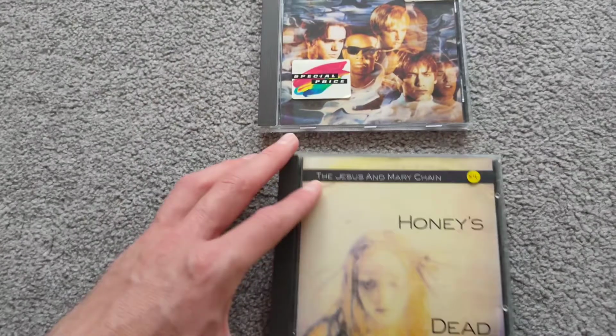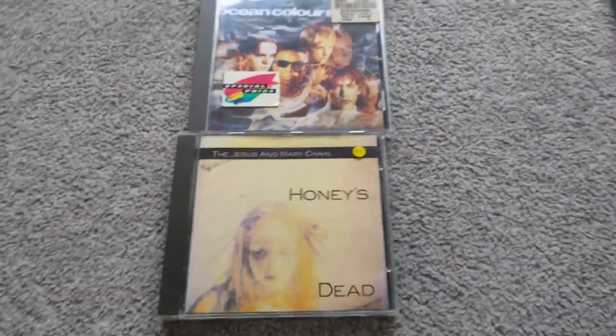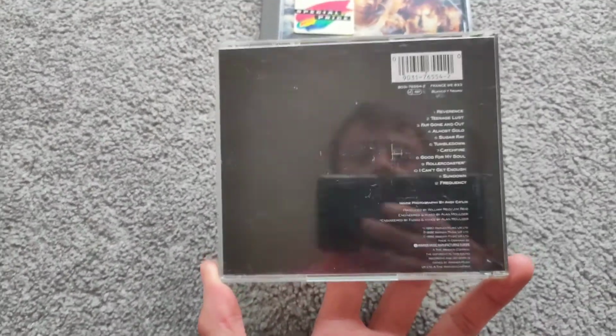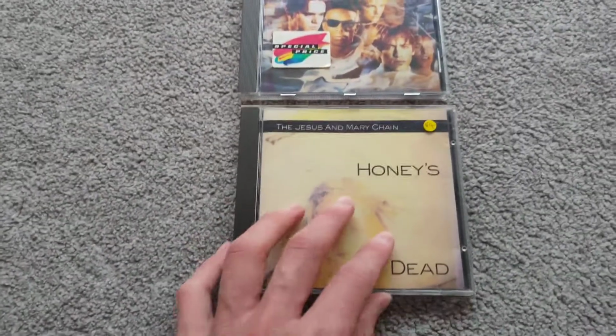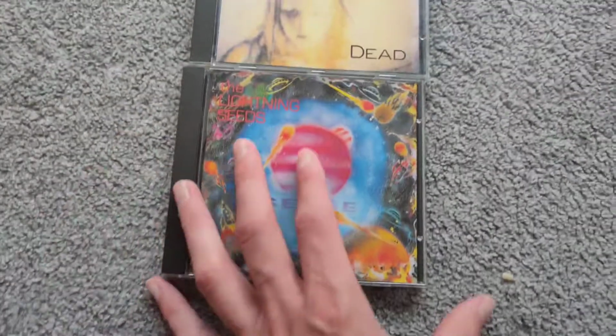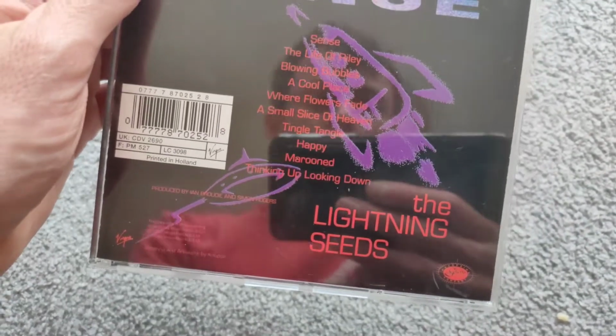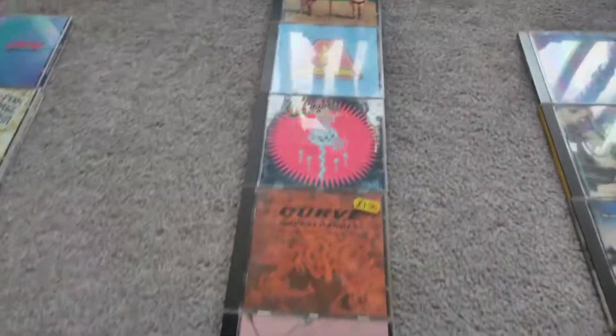Now, then up, I have another underrated album from 1992. Jesus and the Mary Chain, Honey's Dead. Now, this album, changing sound for Jesus and the Mary Chain. Still got that shoegazy vibe, but some quality tunes on here. Almost Gold, Tumble Down. Can't see them going out of focus. It's my reflection, but yep. Jesus and the Mary Chain, Honey's Dead. Then we have the second album from Lightning Seeds here at the bottom. It's all upside down. Life with Riley. Nice little album there.